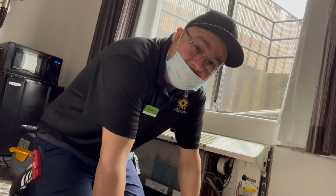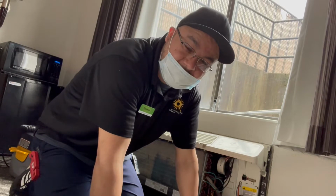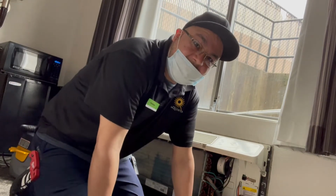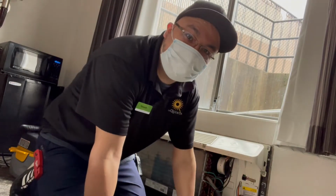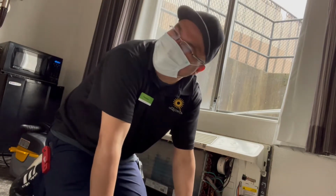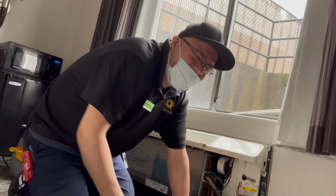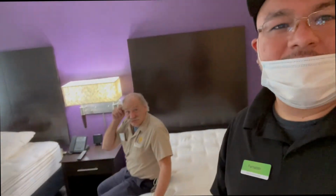If you're wondering what's going on, Joe's wife also works here at the hotel. So he's trying to reach her because we're doing this PM and he wants to get to the bottom of whether they shampooed this rug or not, because it still smells in here. But she's not picking up the phone.